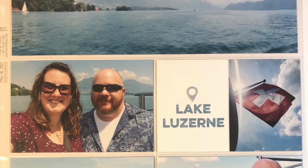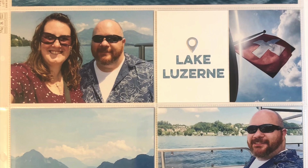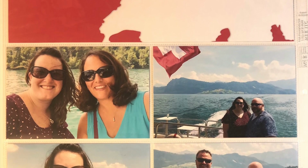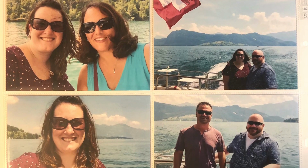So here's a close-up of that one. Like I said, almost no embellishments, just kind of letting the photos speak for themselves because they're really pretty. Some pictures with our friends on the boat.